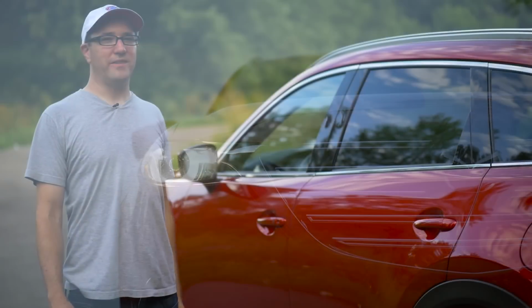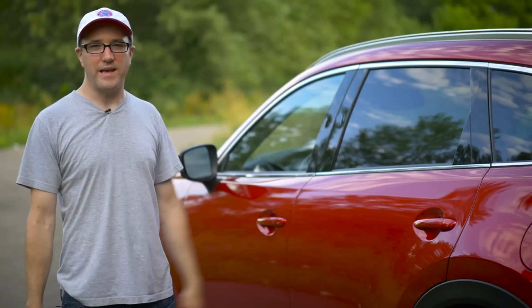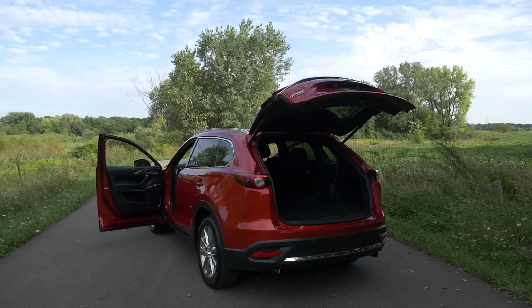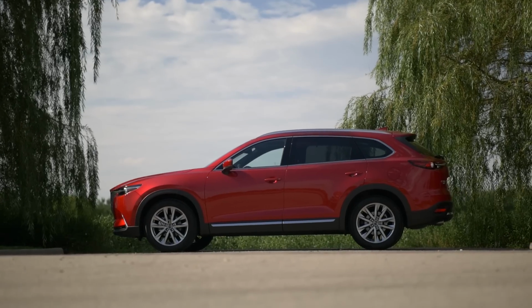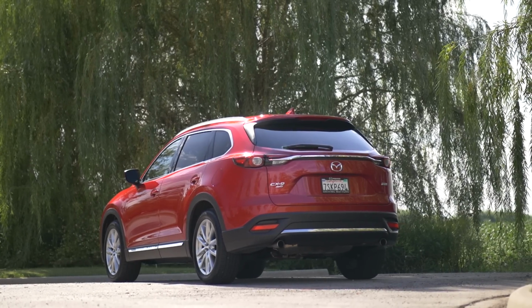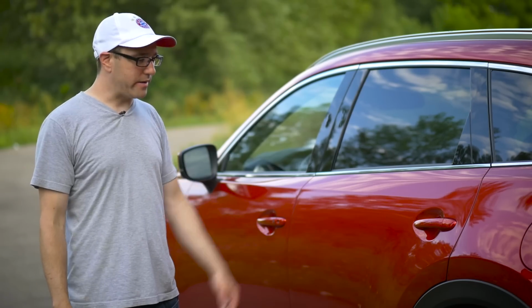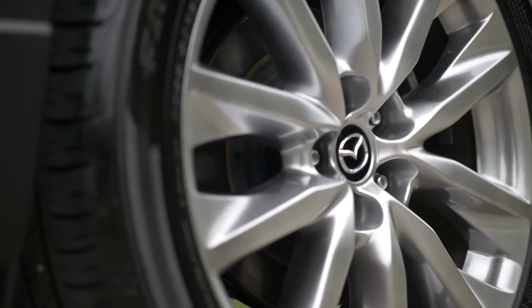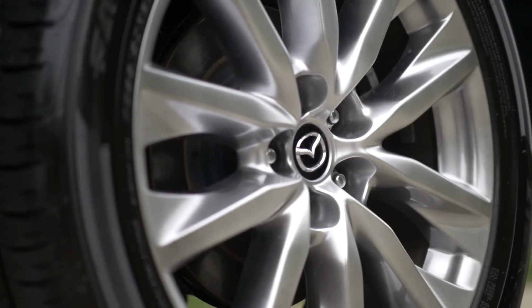Coming along the side of the CX-9, this is where you start to see that upsizing effect that I spoke about earlier. The lines work really well on this vehicle specifically. It doesn't look awkward like it does on some of the smaller cars. One of my favorite parts are these gunmetal-ish 20-inch wheels, and yes, I know the tires are gonna cost a ridiculous amount for this car, but it looks so good here.